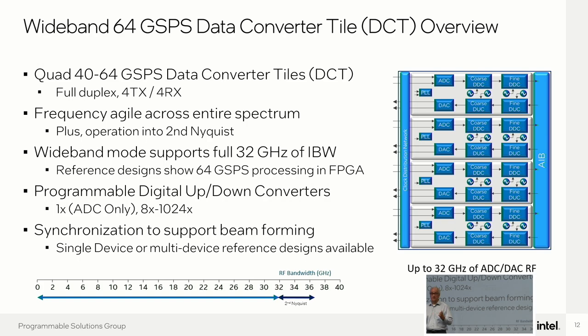In terms of if you can't support that much bandwidth, and most people can't, we have on-die digital up-down conversion, and you can bring it down to something more manageable. The decimation is 8x to 1024x, so you can bring it down as low as 62.5 megahertz from 32 gigahertz. In terms of synchronization, which is important for coherent beamforming, we have support for that, and we actually have single device and multi-device reference designs to highlight that.